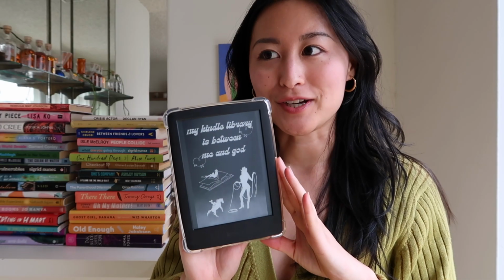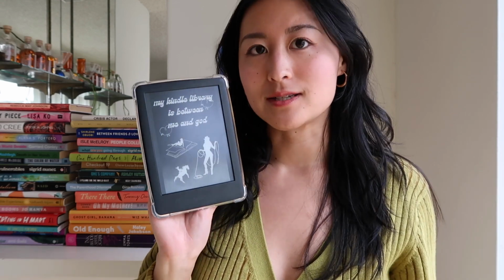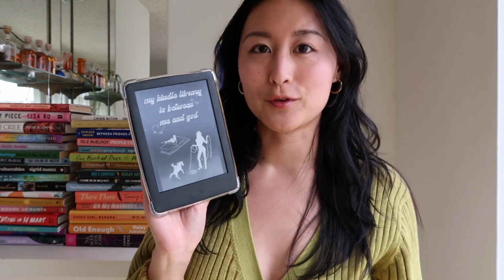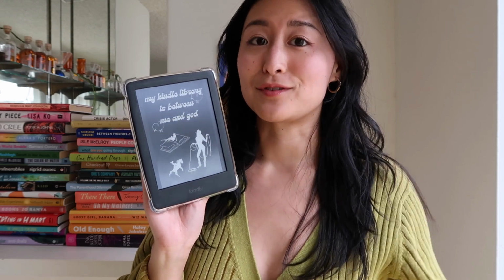I went on quite the journey to get my lock screen set up, so I will show you how I did that. First thing you have to do if you don't already have a Kindle without ads is that you have to upgrade to a Kindle without ads. So you can pay Amazon $20 in order to upgrade this, or you can contact their customer service and ask them to do it for free.